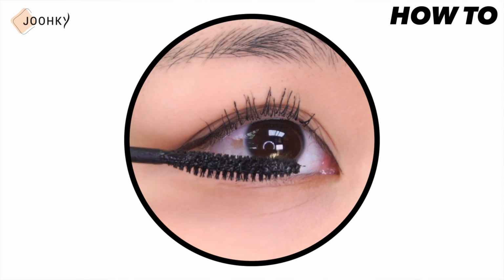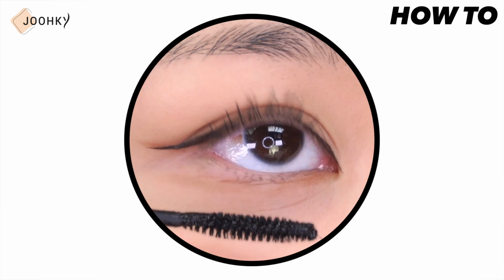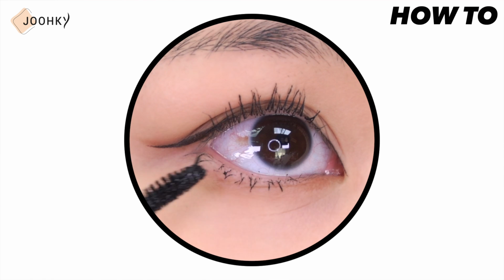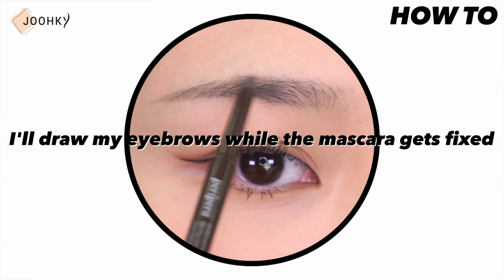I'll turn the mascara brush over and match the C shape with the lower eyelid line, and apply from the center by moving back and forth, and apply it on the front and outer area with the tip of the brush. Then I'll wait a while until the mascara is perfectly fixed.